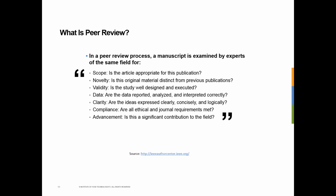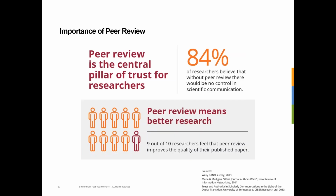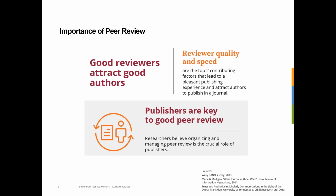And finally, the topic of advancement is important. Does the material in this paper actually contribute a lot to the field, or is it just a repeat of previously published work? Most scientists feel that peer review is important. 84% reported that without peer review, there would be no control and people would just publish anything. And that they felt that peer review also meant better research, that having other scientists evaluate your work helped you to do better research.